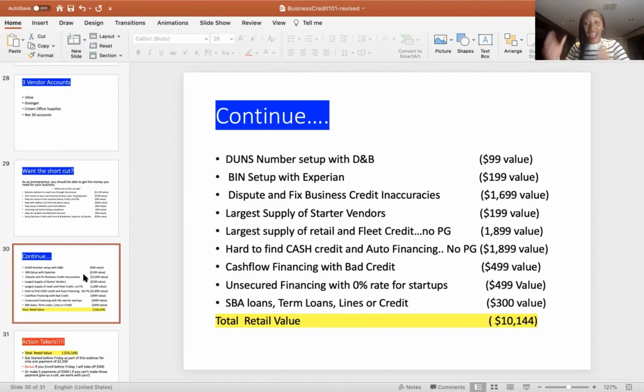We have access to that, as you've seen, and I showed you. We literally put all the vendors that we have and who they report to and whatever information you need on that. It is a value of $200. Largest suppliers of retail and fleet credit with no personal guarantee. That one is worth $1,899, guys.